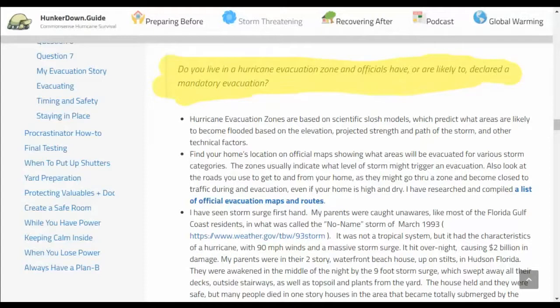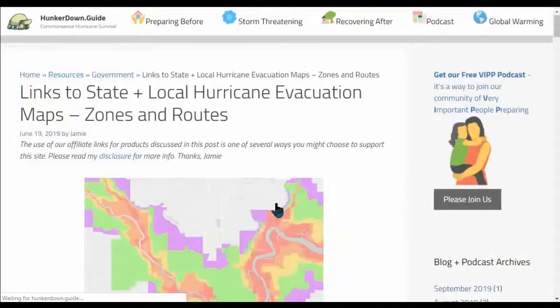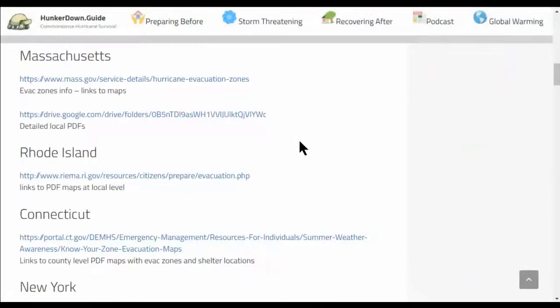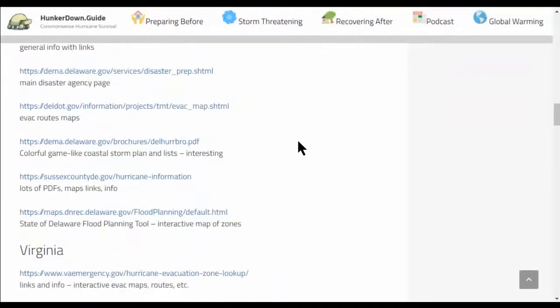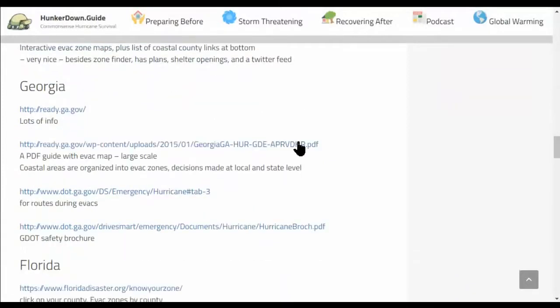You can read through this whole thing, but basically here is a list that I've compiled, which I started at the beginning of the hurricane season, so it's pretty up to date. It is a link to the state and local hurricane evacuation maps, and this one has it listed state by state. So I'm going to go down to just use an example, Florida, where I happen to live.